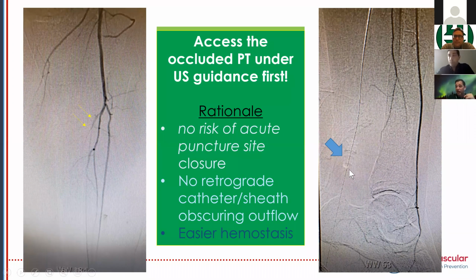We don't have a sheath or catheter that's going to obscure flow. Even if we punctured this artery and put a sheath in to work, we wouldn't see flow beyond that point. The sheath may obscure things, and we won't know if we've caused injury. And of course, it's easier to get hemostasis at the end in an artery that's already occluded. So this is a very definitive strategy, which I think has been very unique to our practice in American Endo, and we're trying to disseminate that approach.